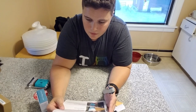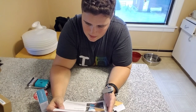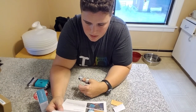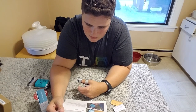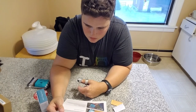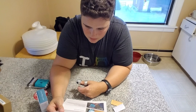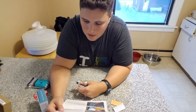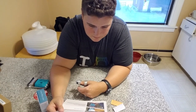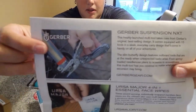This freshly launched multi-tool takes cues from Gerber's original best-selling design. It comes equipped with 5 tools and a sleek, everyday carry design that'll come in handy on all of your adventures. The slim butterfly design features onboard tools that are at the ready when unexpected tasks arise. From spring-loaded needle-nose pliers to scissors to screwdrivers, this multi-tool has you covered no matter what your next excursion may bring. And it actually has pictured, I'm using it on a bike.